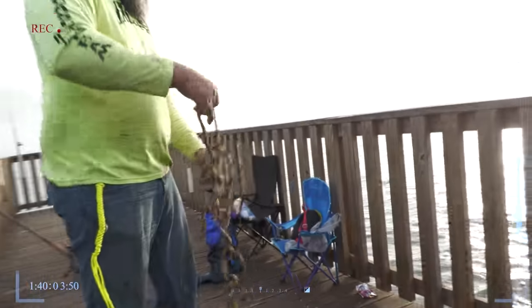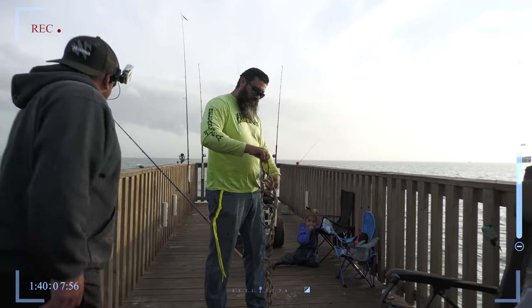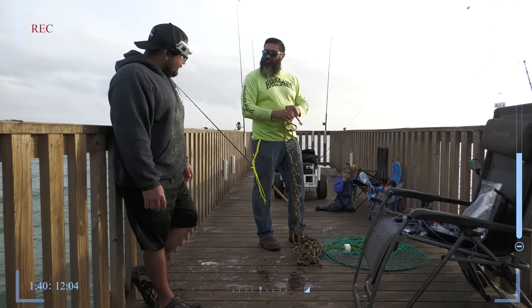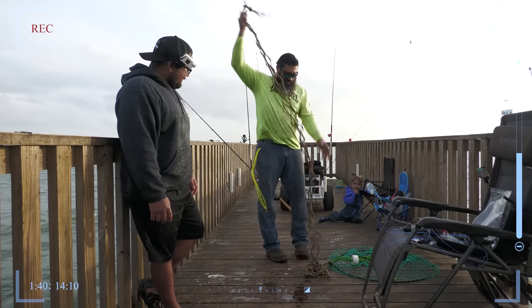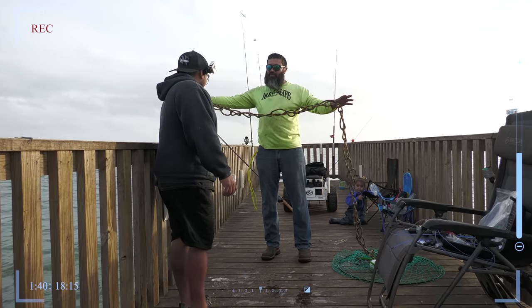Yeah, that's the way it should be. When you fish with different people, you get to learn new stuff. That's the beauty of it, man. A lot of people don't realize that. No matter what level of fishing you're at, if you learn something new every day, bro, it's awesome. So now, that's a daisy chain. Yeah, and it's perfect height for the pier.